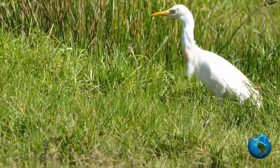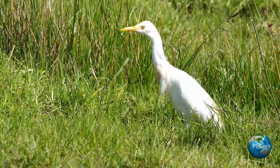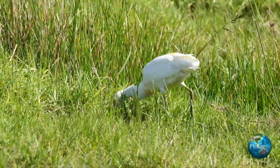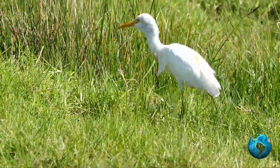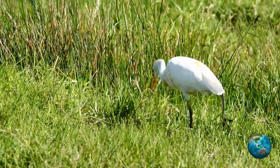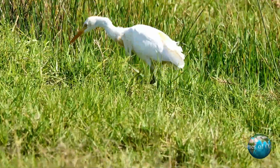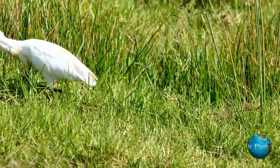Cattle egrets follow the cattle. As the cows chew the grass, so the various life forms are exposed. The cattle egrets eat mostly invertebrates in combination with a few frogs, so they are not eating fish, and though you can find them in wetlands, they are mostly with cattle in the grassland areas.